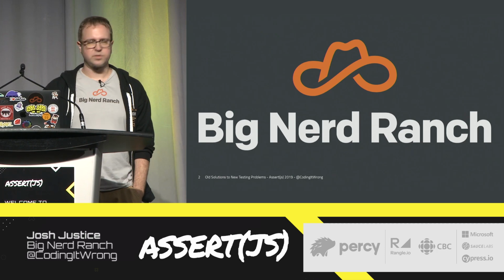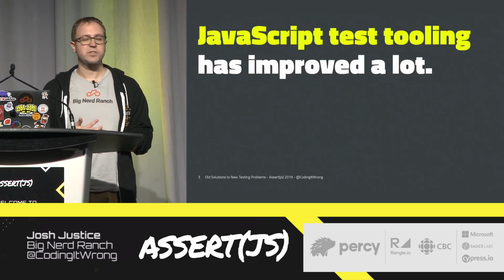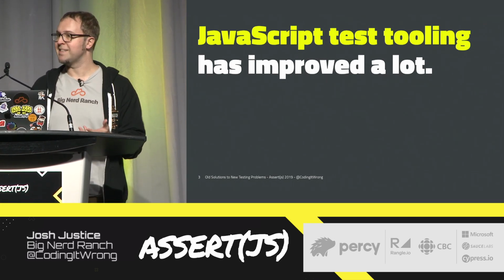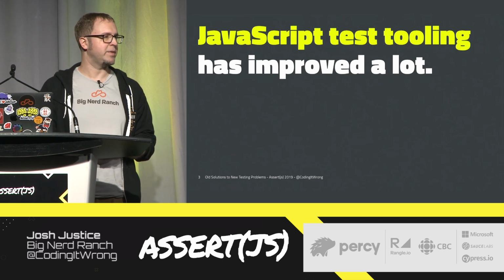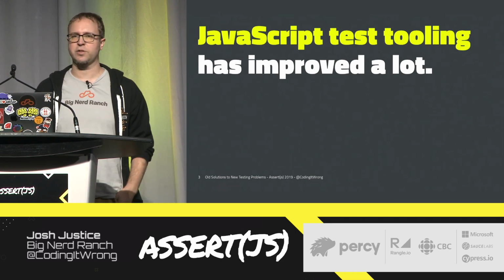So talking about these old solutions to new testing problems, I feel like in the last couple of years, JavaScript test tooling has really improved a lot. For example, we have folks here from Jest, from Cypress, from Percy. These are all really amazing tools. There's a bunch of other amazing tools as well. And I feel like we're really at a point where whatever you want to test in your JavaScript application, there's a tool that'll help you do it. Not being able to test is no longer the problem.